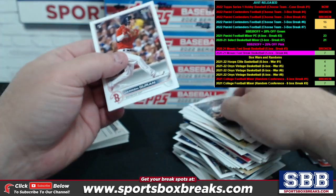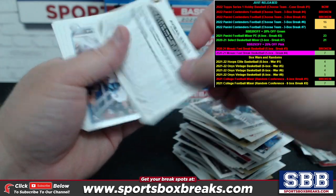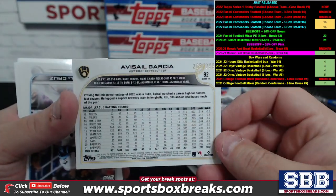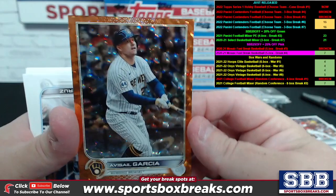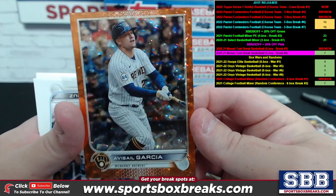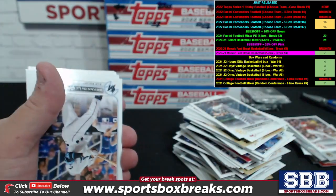And what do we got? Jarren Duran. I was putting those off to the side. I'll keep doing that. All right, here we go. A little something to 299. Garcia for Milwaukee. Orange foil. Nice. Milwaukee Brewers going to Jim M. Jim M., those are good looking cards. Those foils are really good.